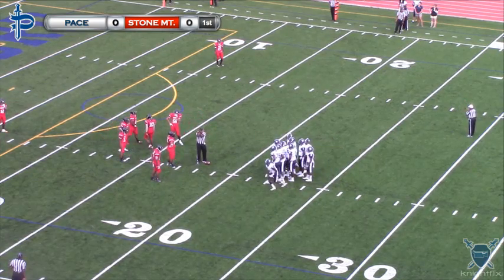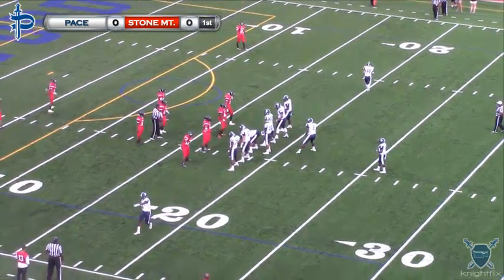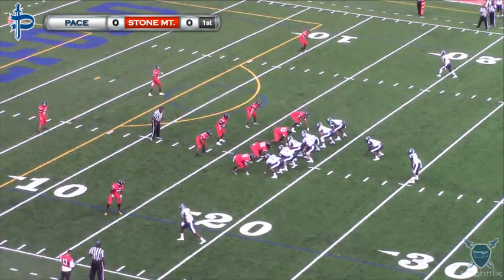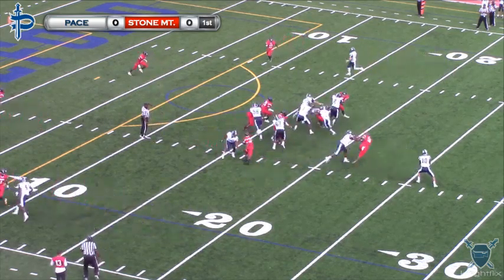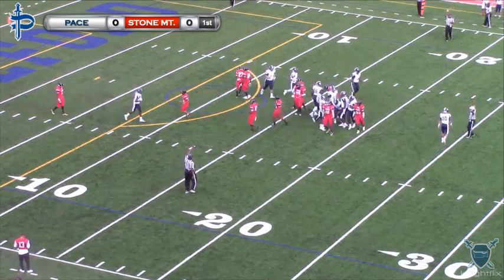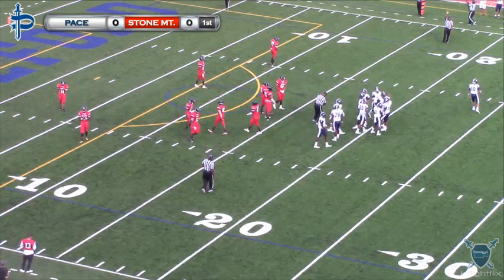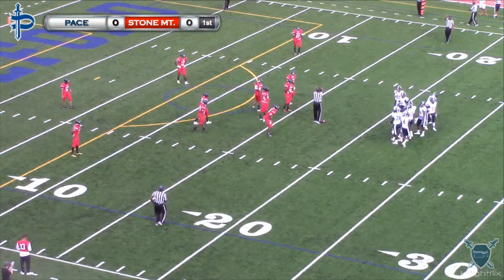Perryman still in the game. I formation look, same look. Probably the same play. Hand out to Perryman to the right side, who is going nowhere, brought down after a gain of about 1 or 2 yards. Good tackle there, wrapping him up around the legs, not letting Perryman go anywhere.